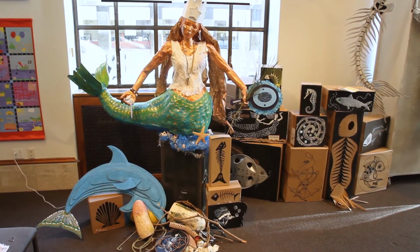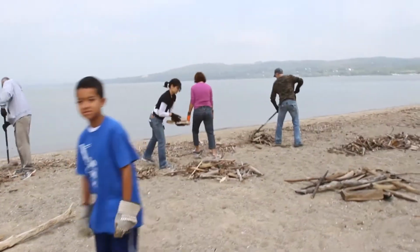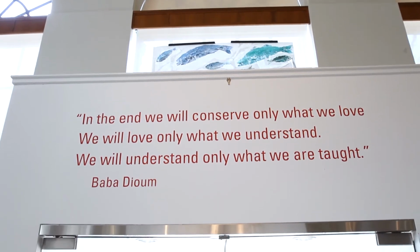It's lyrical, it's whimsical, but the deeper meaning is what we as adults and children need to do to take care of our natural resources.